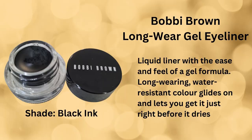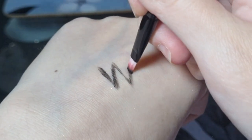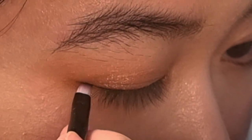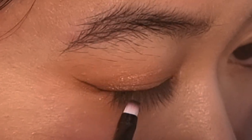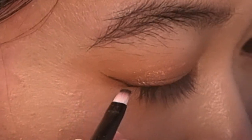To create a winged line, I prefer to use a waterproof gel liner by Bobbi and a tapered head firm bristle brush to create a smoother fine line. For me, it's easier to control the thickness and the sharpness of the line by using this than a liquid eyeliner.